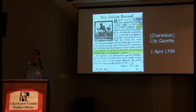Harleston's Green is still a neighborhood name in Charleston. Some people call it Harleston Village. It was never a village. It's properly called Harleston's Green. And that's 1799. Peter Wyatt, who placed this advertisement, was the overseer and manager of one of those windmills in Charleston and eventually owned a windmill in Charleston.